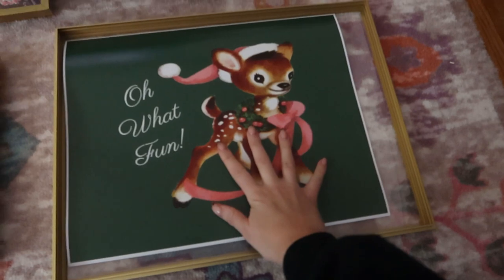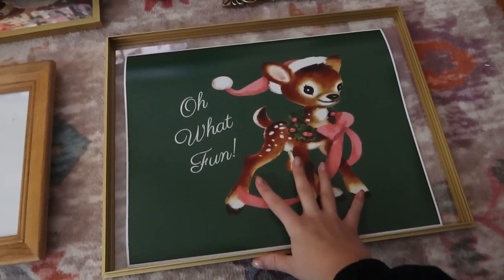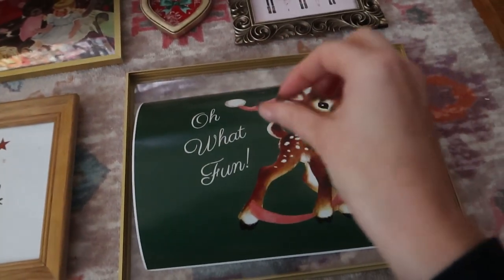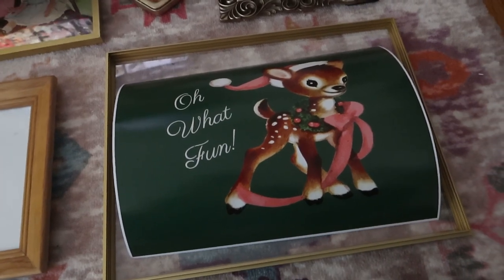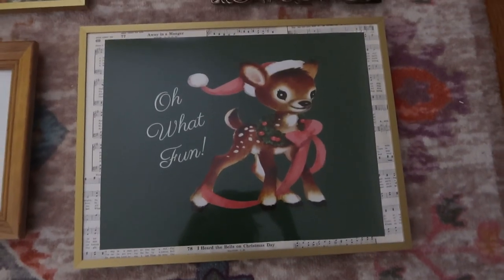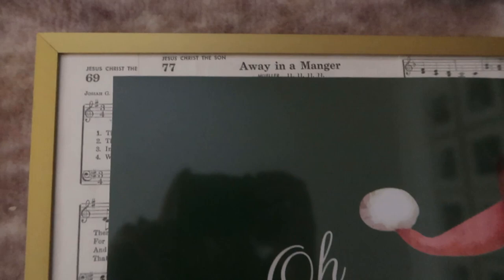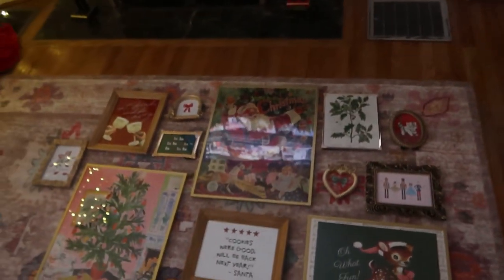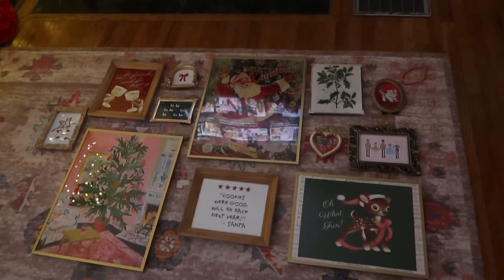Okay, I messed up on this one and I ordered 11 by 14 instead of 12 by 16. So I'm trying to decide if I want to like mat it, put something around it, or just order a new one. Okay, this is the fix that I came up with. I think it looks pretty cute. We've got Heard the Bells on Christmas Day, Away in a Manger. So this is what we're working with. And now they can go up on the wall.